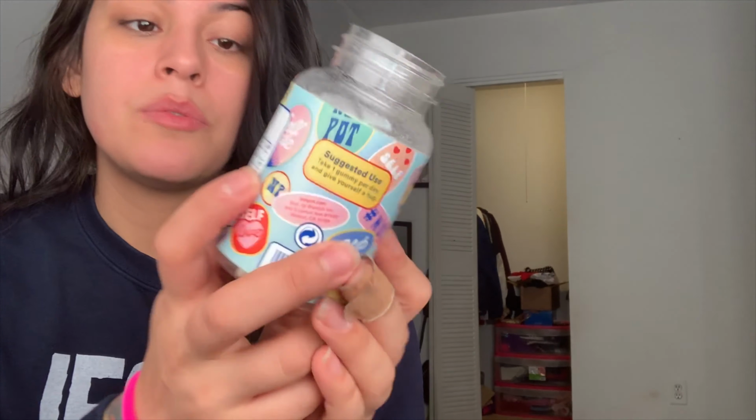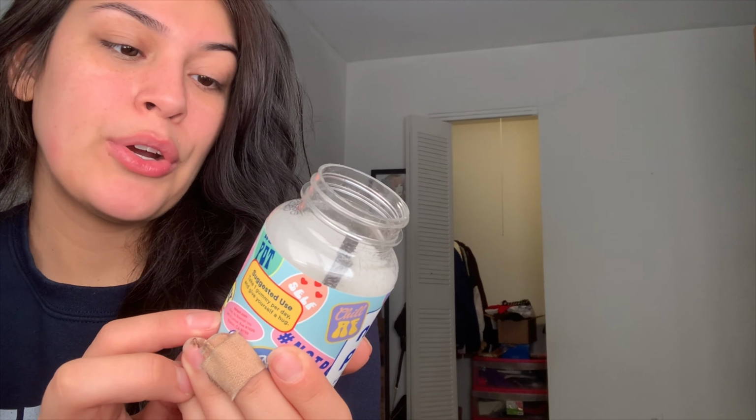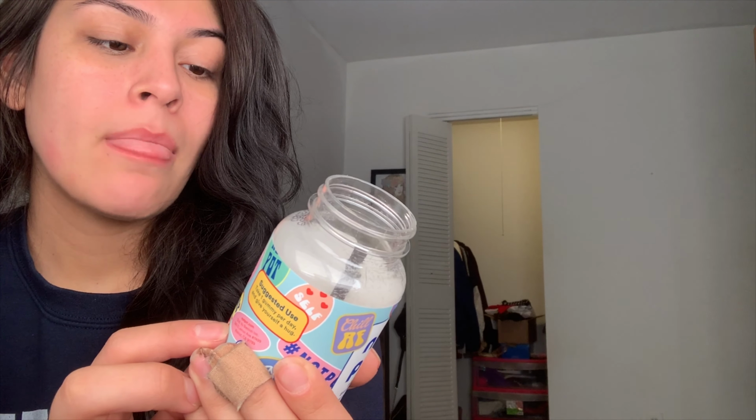And I'll just show you guys what they look like. So they come, well, this one's open actually, as you can see. This is the same thing, but they come sealed, and then they're vegan. So these are vegan gummies. And it has like 10 calories per gummy, I think.